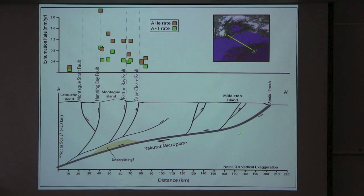So this is my kind of schematic interpretation of what this cross-section would look like from Latouche Island all the way over to the Aleutian Trench. So I've put here all the faults in place for you, Montague, Hanning Bay, Patton Bay, and the Cape Clear Fault. And I've shown the plate interface, the megathrust interface with those splays coming up. And so this schematic interpretation is based in part on Haeussler et al. 2011, but it's also inspired by those seismic reflection profiles showing those faults rooted at depth, as well as the general geometry of what we see in splay faults elsewhere in the world.